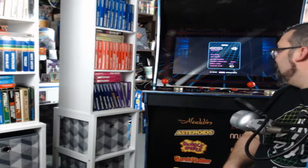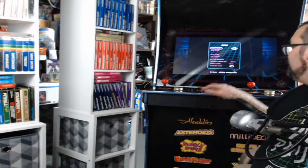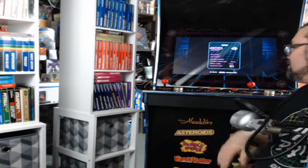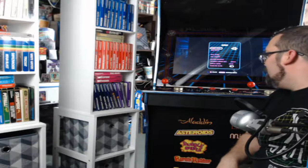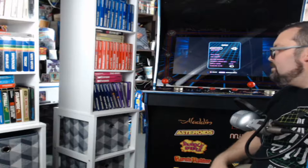This thing's cool. It's real rad. I probably could have used a spinner instead of the stick to move around. I forget if Tron had that. And then I've got to find another game that purely uses the spinner. I didn't see any like Arkanoid or anything like that. Breakout will definitely use it, and Super Breakout. So I'll be testing those later.